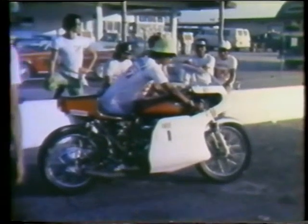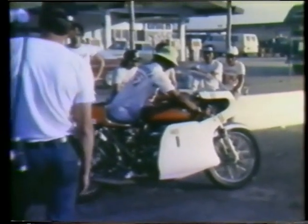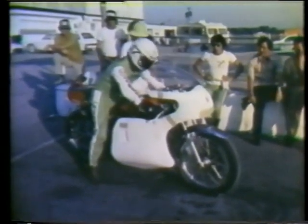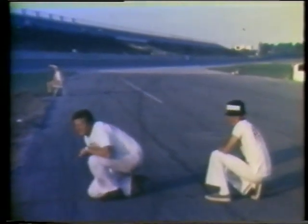Yvonne Duhamel, Team Kawasaki's top road racer, and the Special Z will challenge the world single-lap closed course record. Duhamel takes the Z around the 2-mile oval wide open. Even the mechanics are amazed by the power of this motorcycle.